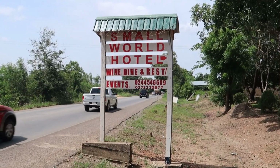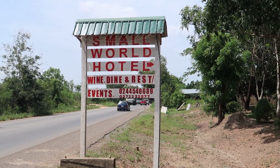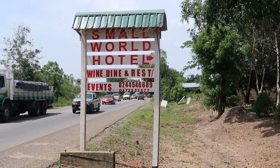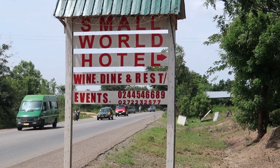we lodged. Sorry, I'm by the roadside. I had to walk to the main street to show you everything because guys, I love the services of this hotel. So that is the signboard of the hotel and that is the number. It says Small World Hotel. I'm sorry for the noise guys, I am by the roadside. Small World Hotel, wine, dine and rest, and they have centers for events as well. So that is the number over there. You can contact them if you need extra services.